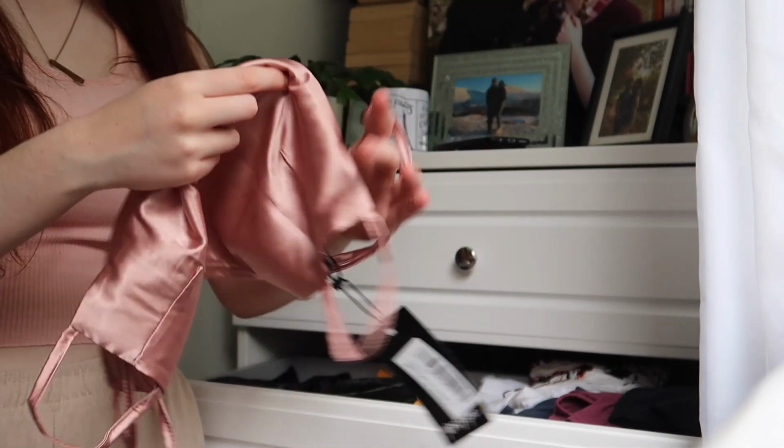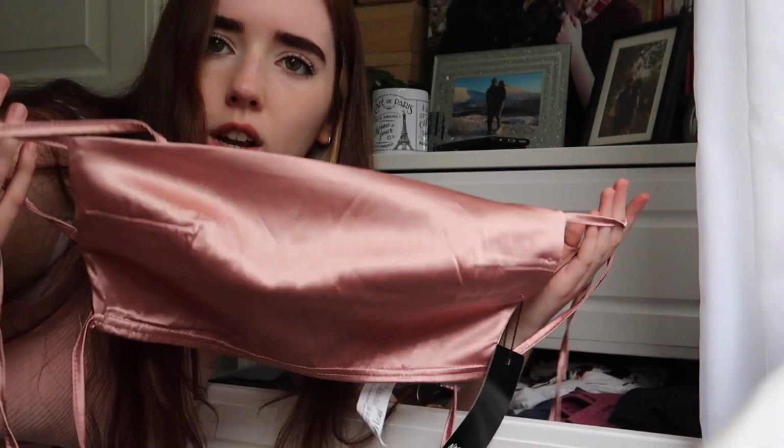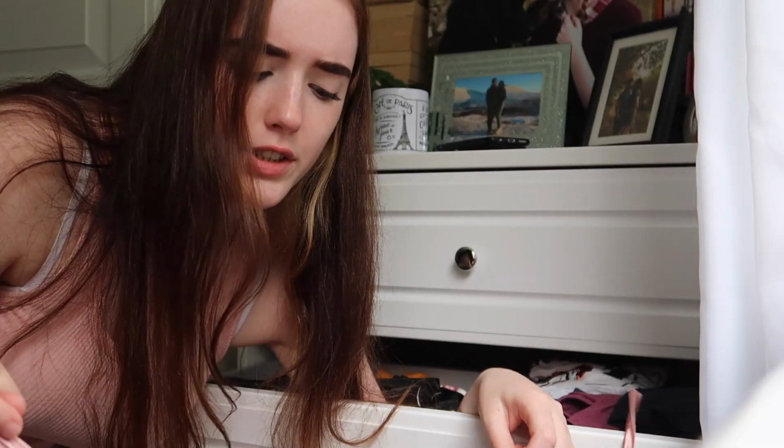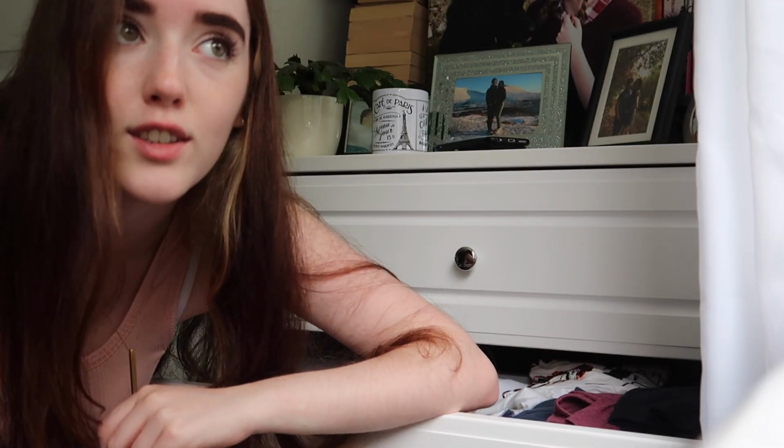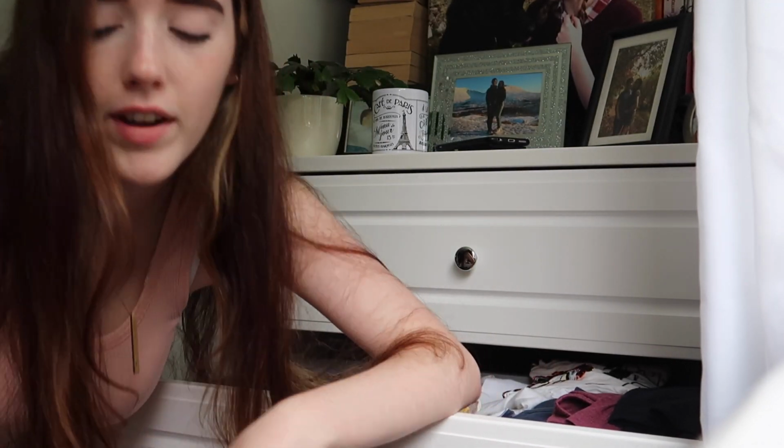It's from Nasty Gal. Honestly, I don't even know how to work this top. I tried to put it on once and it just didn't work, and I've had it for ages and I've never tried it again. So should I throw it out? Because I haven't really tried it. Oh my god, this is actually such an issue. Right, I'll put it in the pile for throwing out, but I might not throw it out.